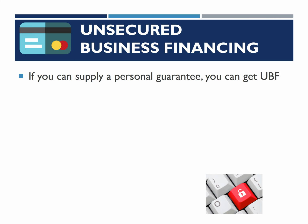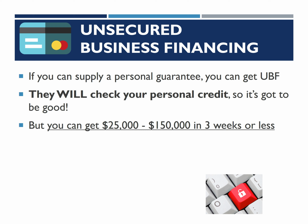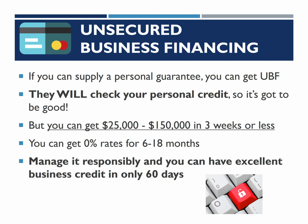If you can supply a personal guarantee, you can get unsecured business financing. They will check your personal credit, so it's got to be good. But you can get $25,000 to $150,000 in 3 weeks or less. You can get 0% rates for 6 to 18 months. Manage it responsibly, and you can have excellent business credit in only 60 days.